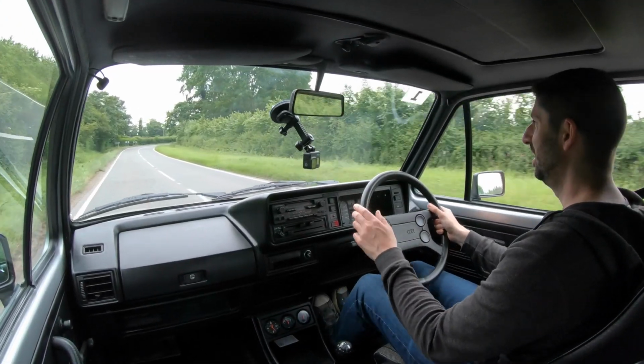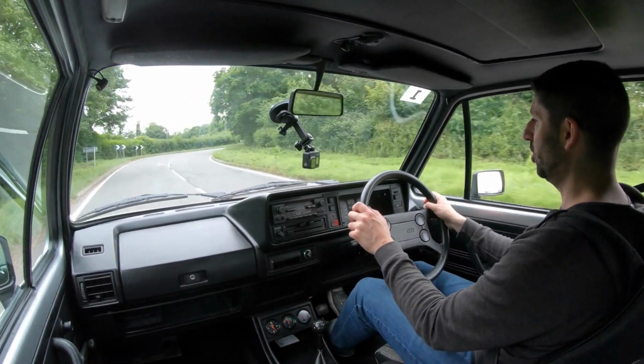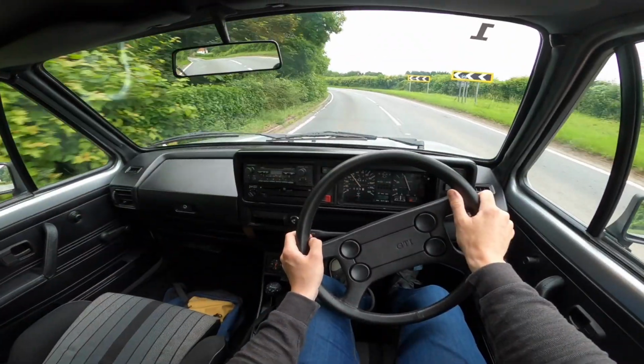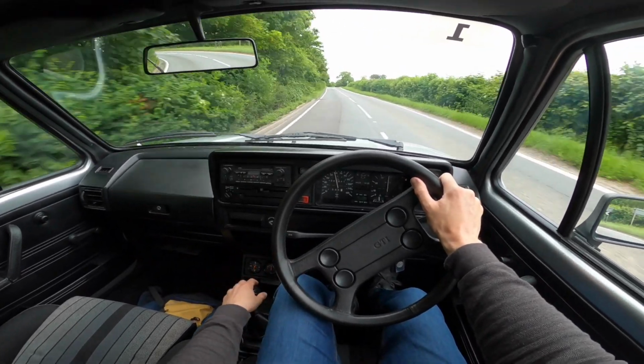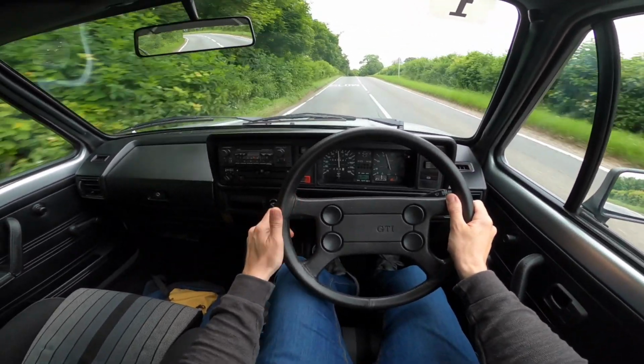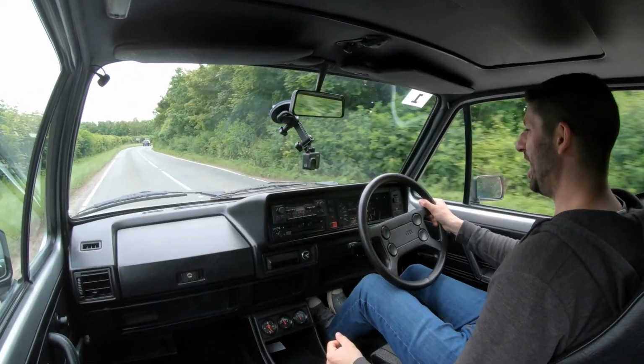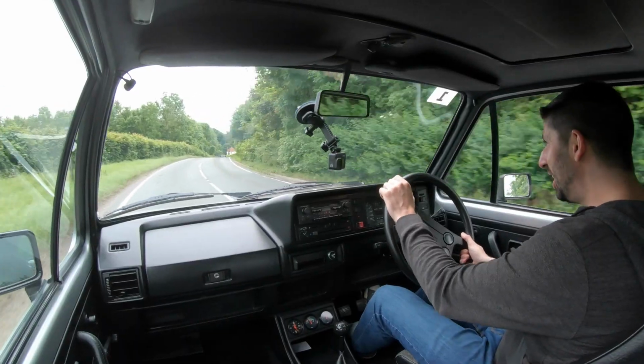It's just sensational. Taking the corner, let's see what kind of roll we have. Wow. Yes, of course there's a bit of roll, but it still takes them well. Wow. What a little car. What a little car. A couple more corners, look at this. Drop it down into 4th gear. Slow her down into 3rd. Coming around, listen to that exhaust.